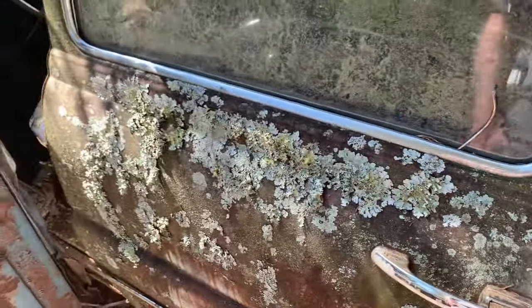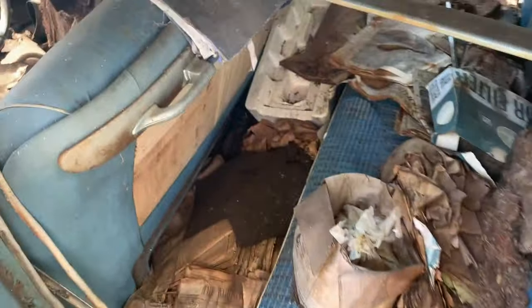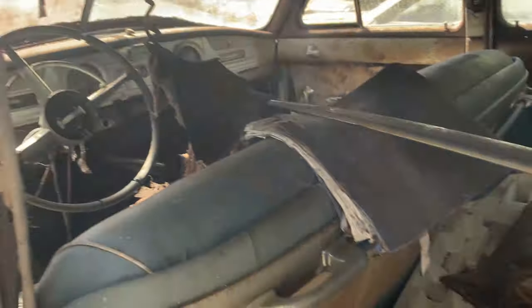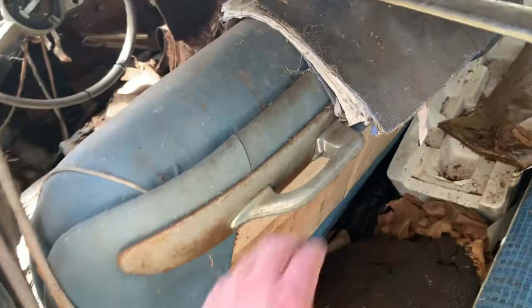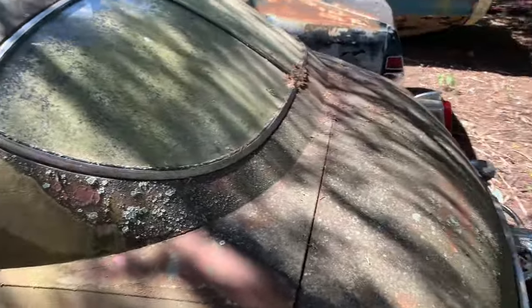All right. Boy, it's got some moss growing out. Or barnacles. Yeah, that's a good looking dash. Front seat's here, look at that handle on it. Big old back seat. I mean, this is a party barge back in the day. I like this split back window.